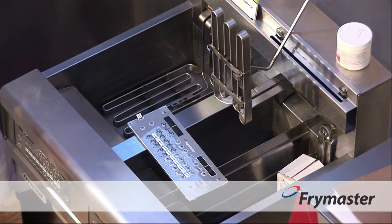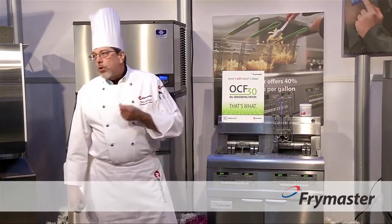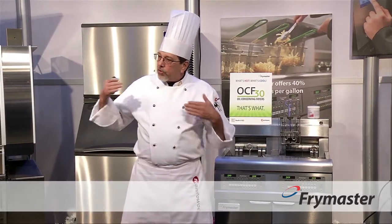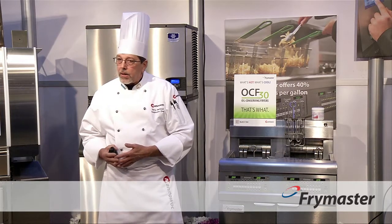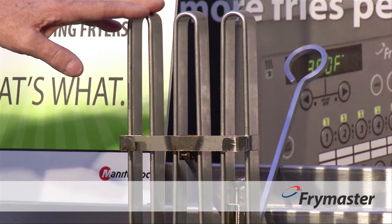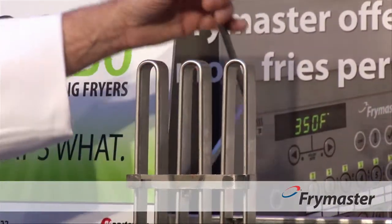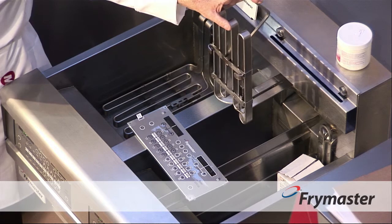Additionally, having 3 wires inside of it, if one of those wires should break, you can continue cooking. The only thing that might be affected is you might have a little slower recovery time, but you're still in business, you can still cook product. Whereas with a coil rod or a bird nest type element, you cannot cook if the wire breaks. Additionally, our swing up, stay in place elements make it much easier to clean the pot as well as clean the burners.